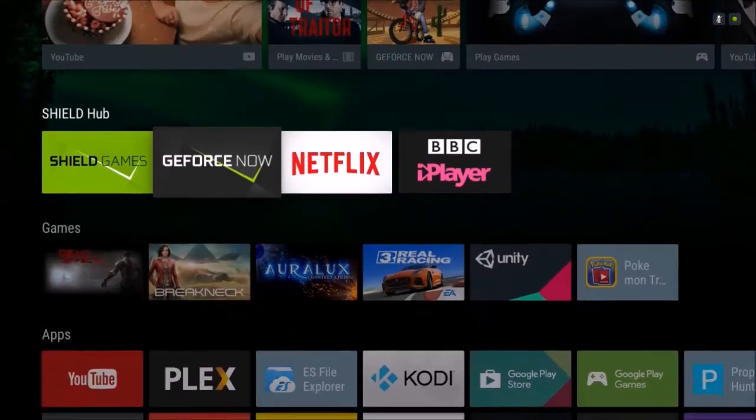GeForce Now often doesn't load for me. I'm not sure why. Oh, my mouse has appeared. Are we going to get anything today? I'm guessing not. But that's the streaming service. My internet is very slow, so the chances of me actually getting the streaming to work is unlikely, which is probably what's causing most of that issue.